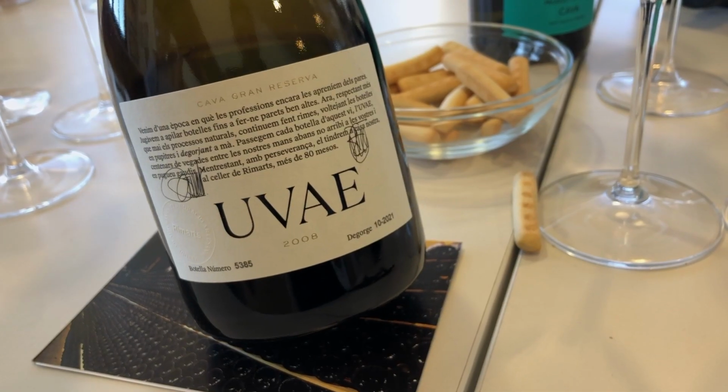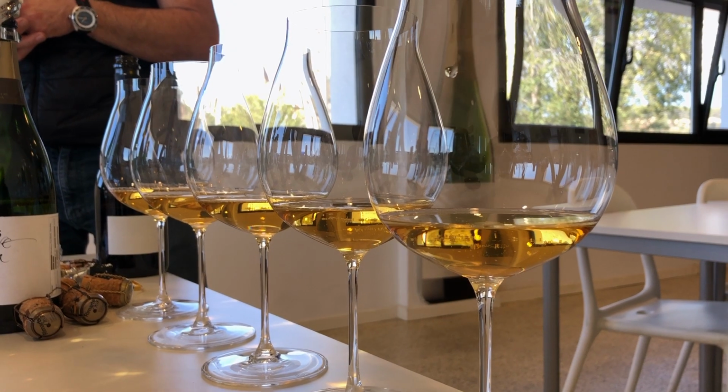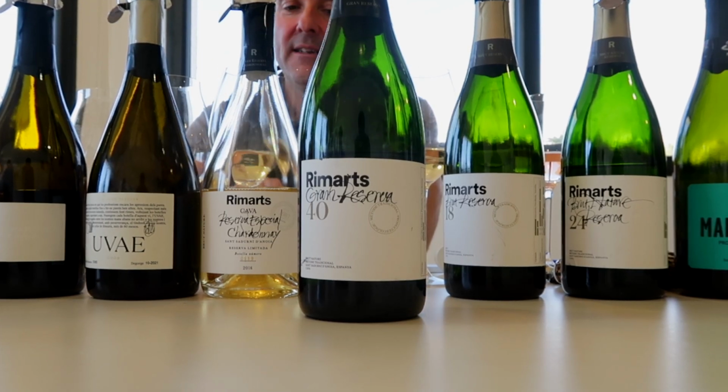A Gran Reserva, a blend of Xarel·lo and Chardonnay aged for 80 months on the lees. This is a very complex flavor. It's very complex wine. It all comes down to personal preference. This is a better wine. I think the 40 months is something I'd want to drink more often.